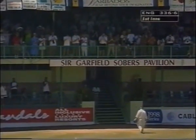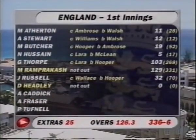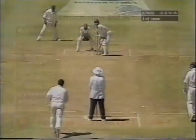Standing ovation from the crowd, the players. Very, very gutsy effort. And the encouraging thing about this from the England point of view is it's definitely turned off the wicket. Turned and bounced, very, very gentle edge. Dean Headley's in at number 8 for England.